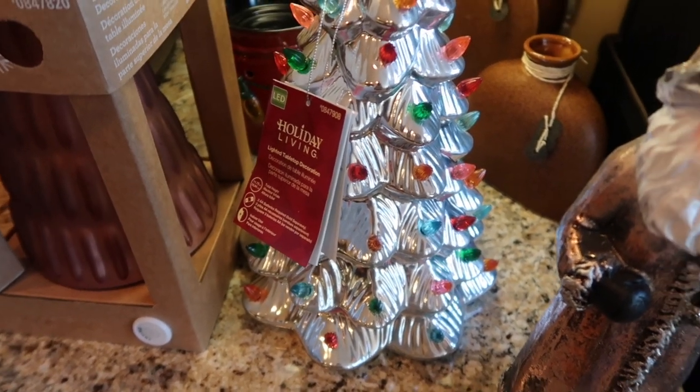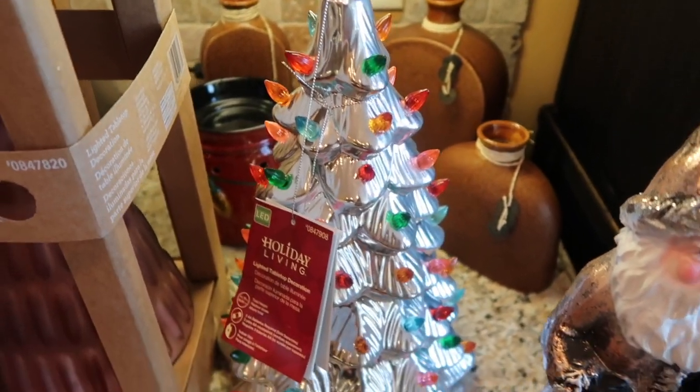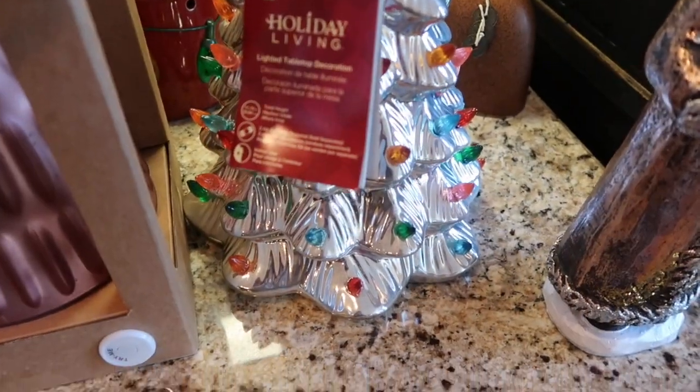Several other pieces, she didn't put them in a bag. Said they didn't have any bags big enough. I'm like, come on, Lowe's. But like I said, that was a Lowe's that's further away from our house, not the one that's closer to it. LED, so it takes batteries.